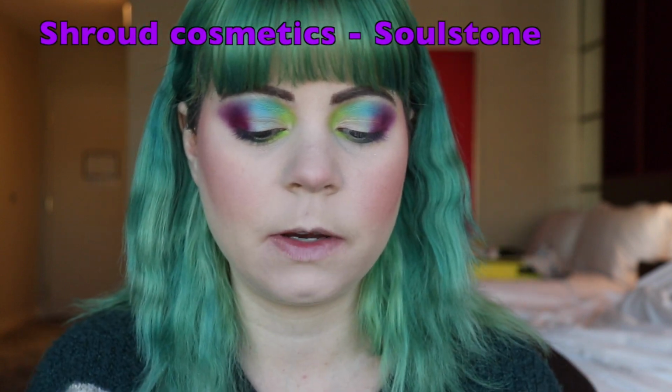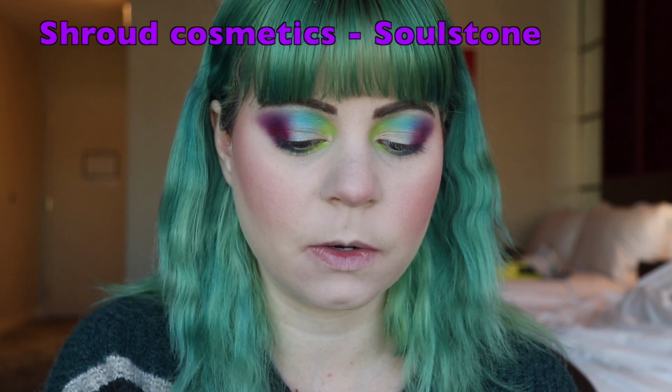Okay, so let's move into the shimmers now. This is the first one that I'm going to use. This one is called Soulstone. Like I said, this is from the Moonfall bundle, and I'm gonna go ahead and take that on my MAC 242 brush. Gonna go ahead and spray that.